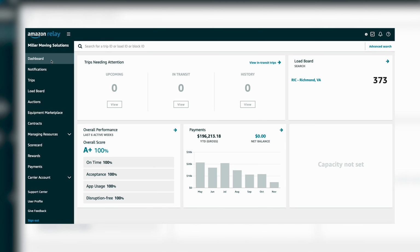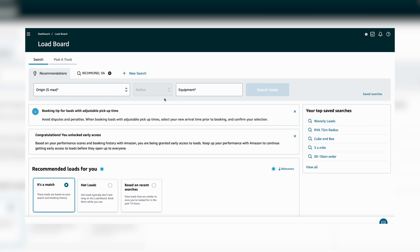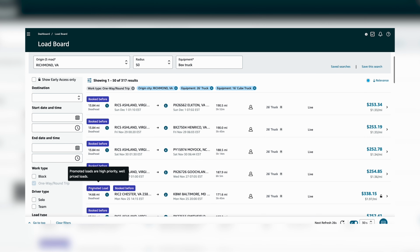So first we're going to take a look at the load board and see all of the changes that have been made. Some of these changes you may think are for the better, some are not so detrimental to business. Some of them are kind of in the way of how we could easily find loads. And then some things are great. So we'll just take a look at all of the changes that are on the load board.